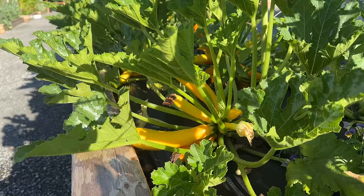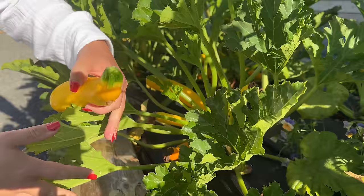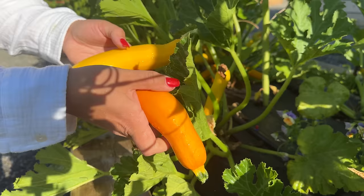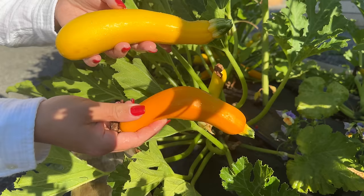This here is the Golden Glory zucchini, and this one is beautiful. The skin looks soft and tender, but this is how they've been coming out of the garden. This one I'll give to the chickens. The skin is like super hard and firm and not tender. So I don't know if it's something that I'm doing, why some of them are coming in like this. This one looks tender and yummy to eat. This one, not so much.